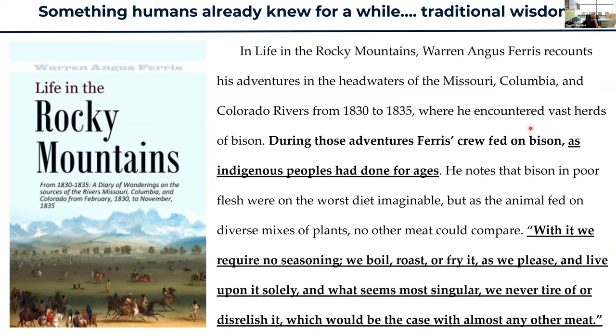And this comes back to the fact that, again, I'm presenting this data, but we already knew this for a while. Traditional wisdom, right? Humans had figured this out long before the invention of the mass spec. I want to quote from Life in the Rocky Mountains by Warren Angus Ferris, who took that information from indigenous peoples as well, the traditional wisdom. He traveled the Great Plains from 1830 to 1835, and he notes that his crew fed on bison, as indigenous peoples had done for ages. He said bison in poor flesh were on the worst diet imaginable.